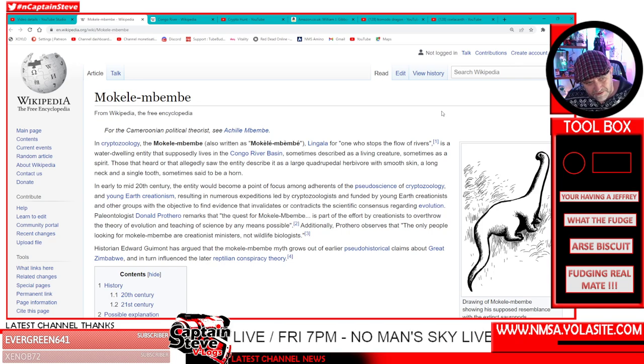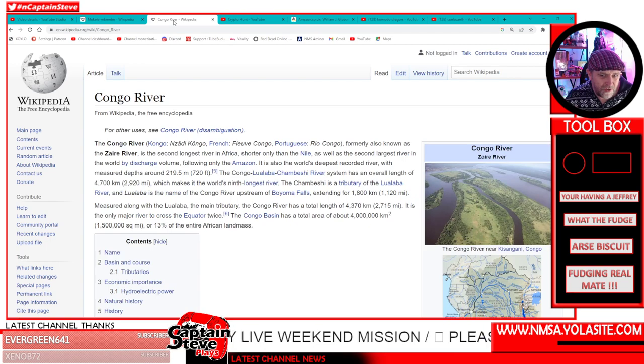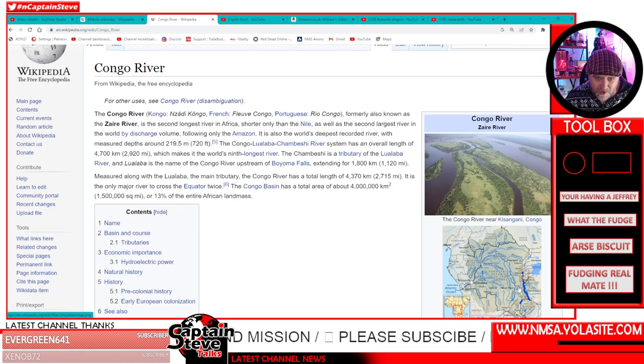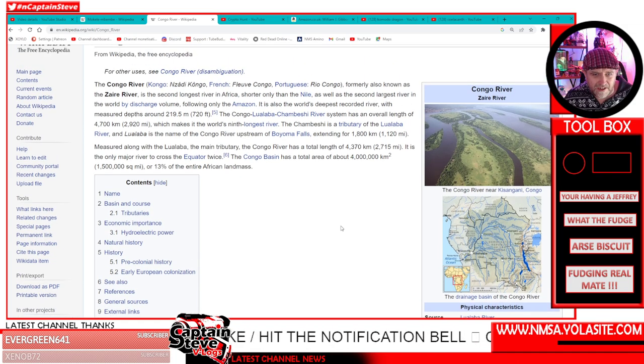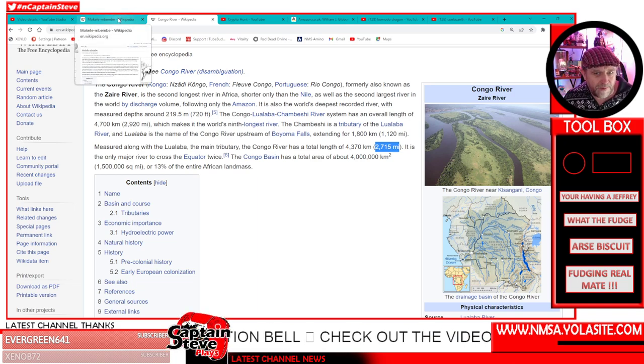Now you're probably thinking, well, would a dinosaur really be in a river? And if it was, wouldn't we have seen it by now? Wouldn't it have been caught, etc.? But the Congo River is a bit big. There's the Congo River. It's freaking massive. That doesn't even put it into perspective. That's a little map of Africa down there, and you can tell in that little square how big it is. It's 2,000 miles massive. So that gives you a rough idea about how big the river is.